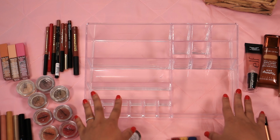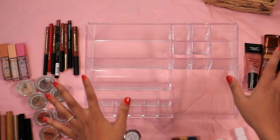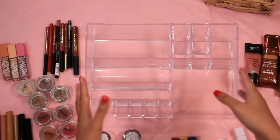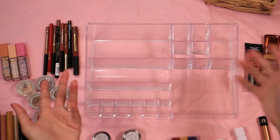All right, so here's my plastic organizer. It lives in a cart next to my desk that also holds some art supply stuff. So basically you can tell I really like just having the things that I use visible and easily accessible. Just seeing them reminds me to use them.